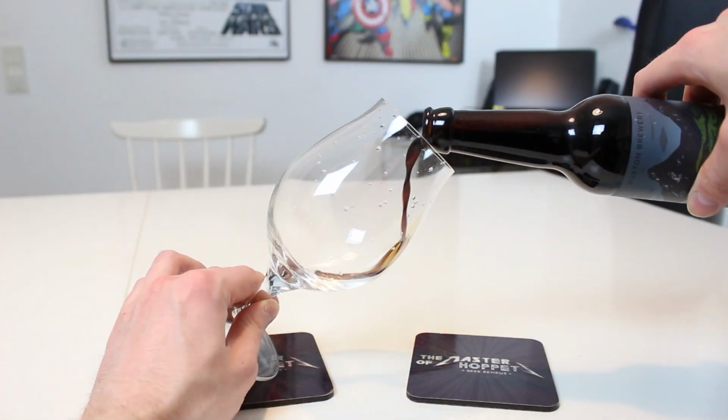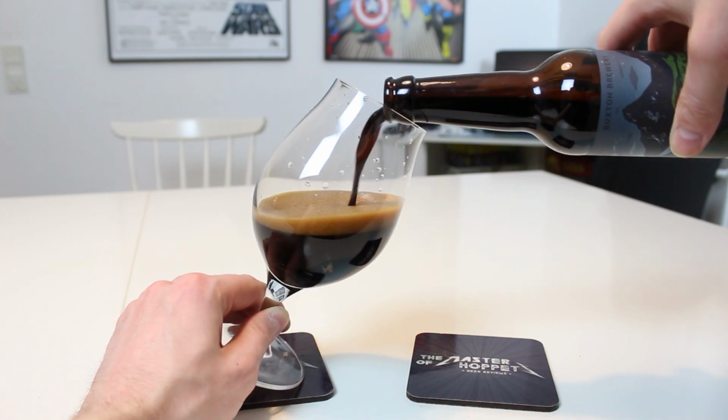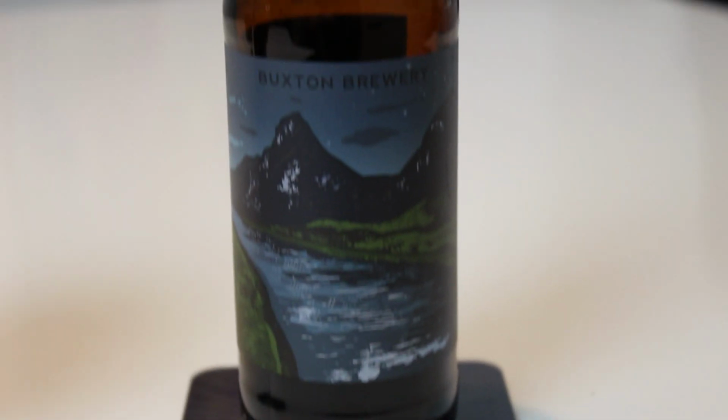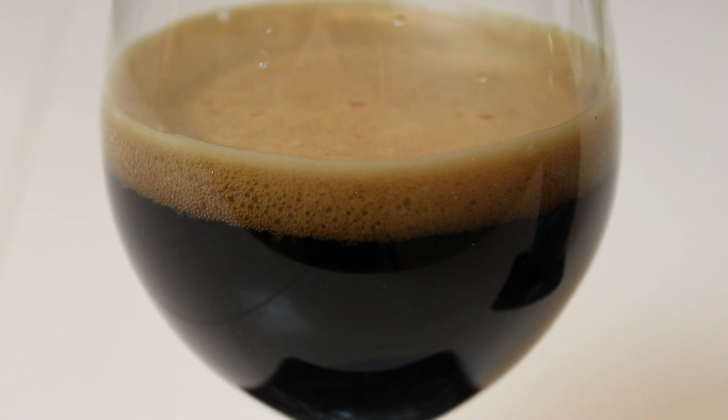I can smell the barrel character already, and pouring it out, it looked fairly rich. So let's check it out. Pours a pitch black color in the glass. Really, really nice looking tan head on there. It looks like a nice Imperial stout. That's all I gotta say. Let's check out the aroma.